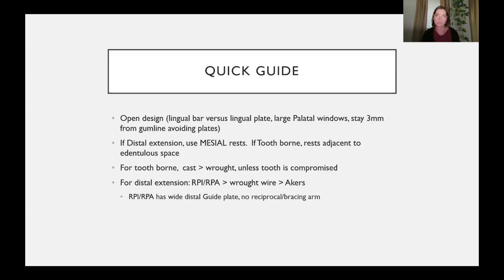You just want everything open and cleansable as much as possible for the patient. For distal extensions, you want to put a mesial rest on those abutment teeth. And if it's a tooth-borne, you want the rest seats just adjacent to the edentulous span.